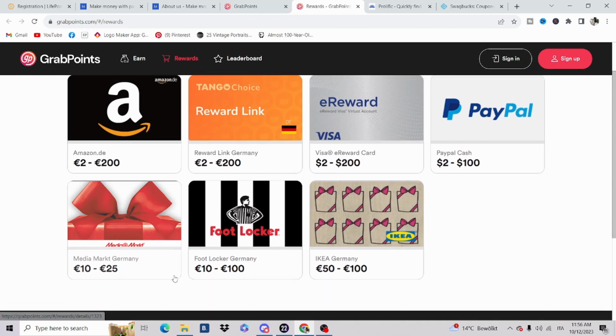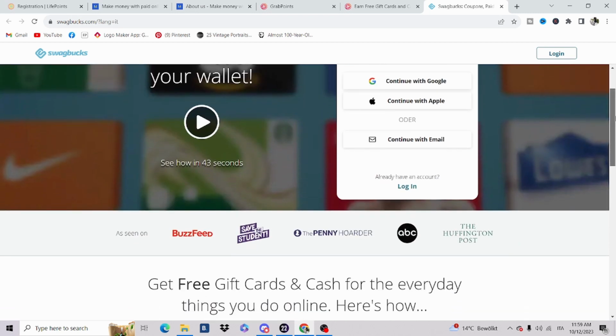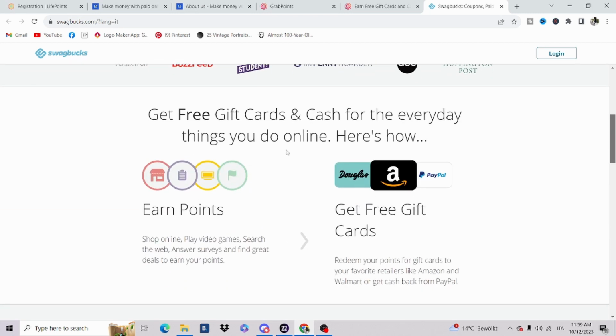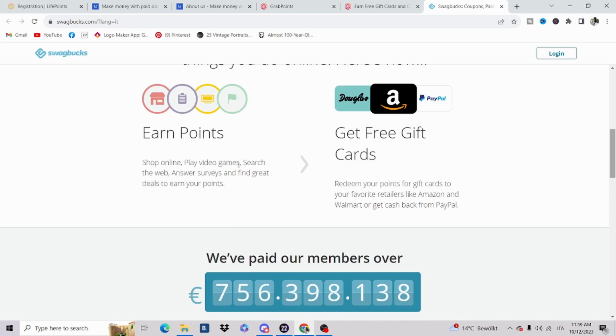Another website that I want to show you guys is called Swagbucks. Swagbucks is also another high-paying survey website that you can use. Here you get free gift cards or cash for everyday things that you do online. Here is how: you earn points, play video games, shop online, search the web, answer surveys, and find great deals to earn your points.